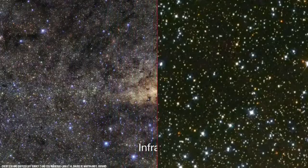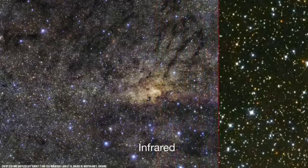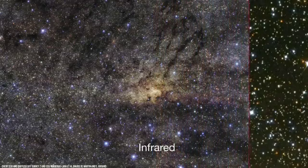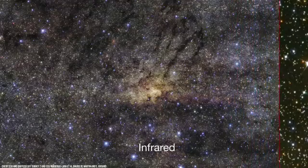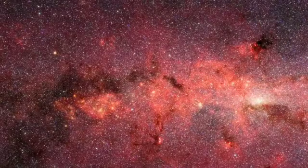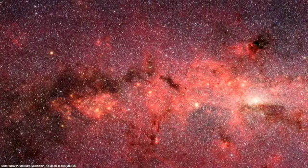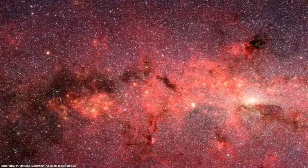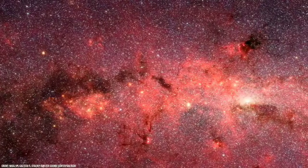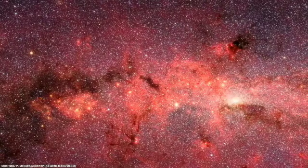In infrared light, the dust or smog that blocks our view of the core becomes virtually transparent, fading away to reveal the wonders of the galaxy's chaotic heart. Spectacular panoramic infrared images such as this one from NASA's Spitzer Space Telescope capture some of the magnificent structures and objects that exist within this active region.